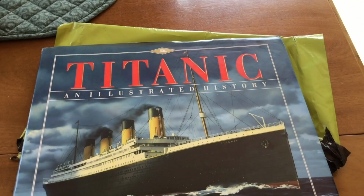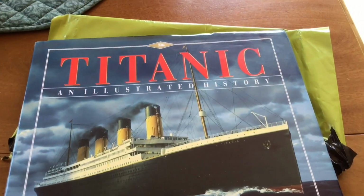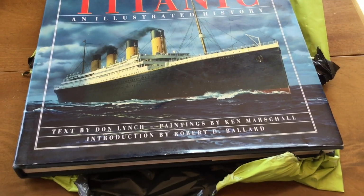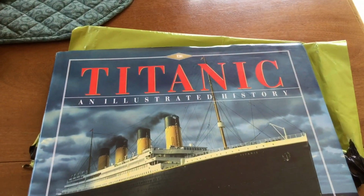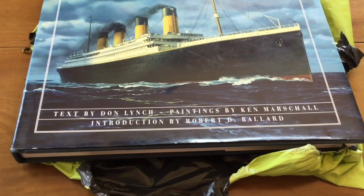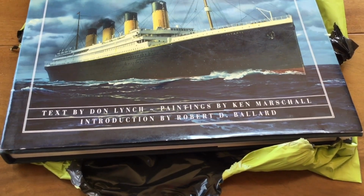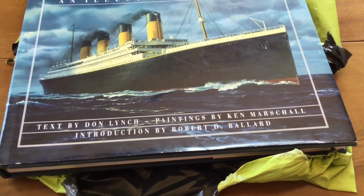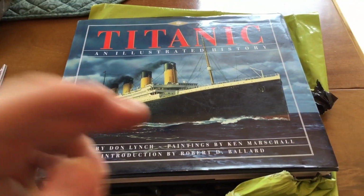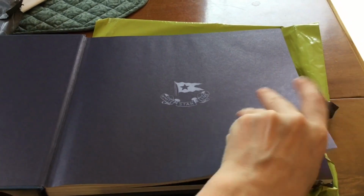So again, this was another of my childhood books that I lost over the mists of time, and just found the other day again and replaced. So it's Titanic, an illustrated history, and the text is by Don Lynch, and the paintings are by Ken Marshall, and the introduction is by Robert D. Ballard.